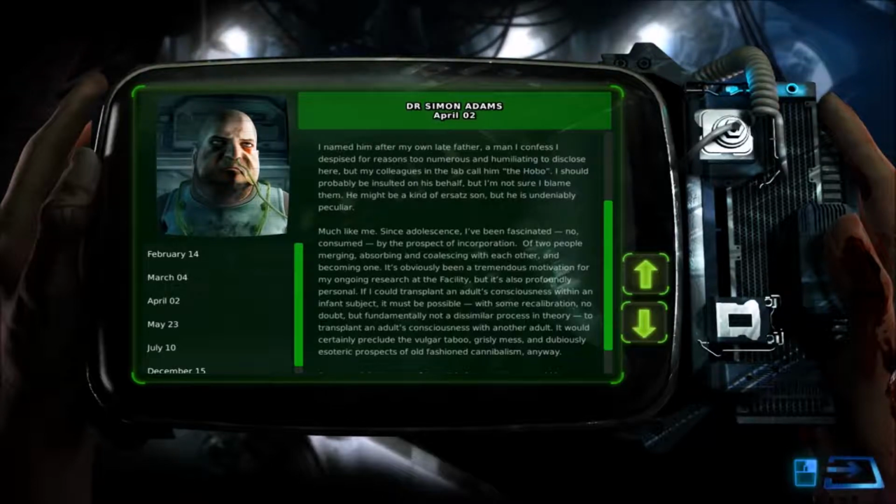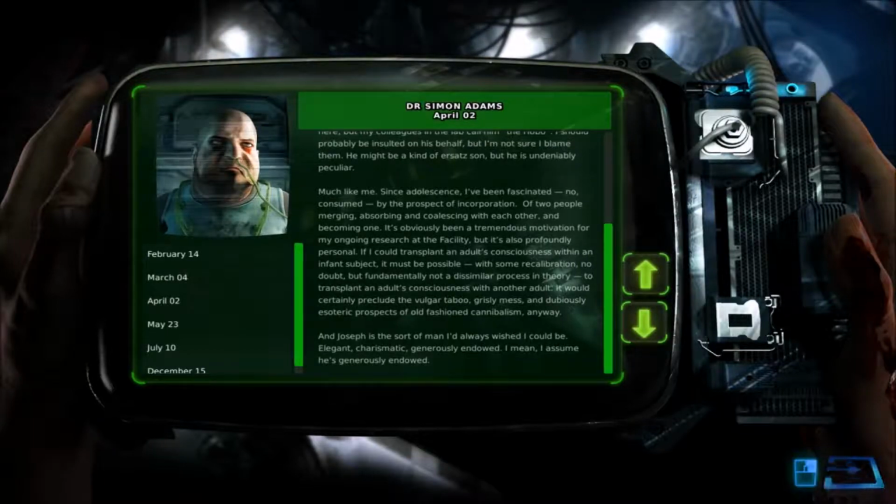I named him after my own late father, a man I confess I despised for reasons too numerous and humiliating to disclose here. But my colleagues in the lab call him the hobo. I should probably be insulted on his behalf, but I'm not sure I blame them. He might be a kind of ersatz son, but he's undeniably peculiar. Much like me, since adolescence I've been fascinated, no, consumed by the prospect of incorporation, of two people merging, absorbing and coalescing with each other and becoming one. It's obviously been a tremendous motivation for my ongoing research at the facility, but it's also profoundly personal.